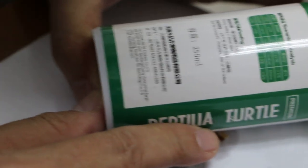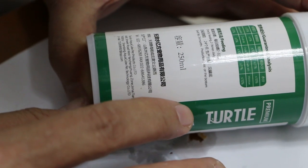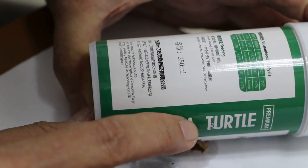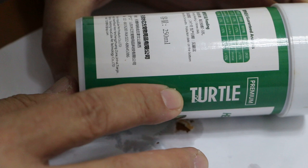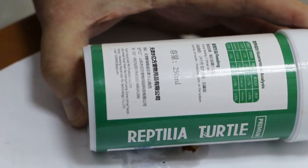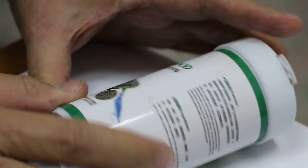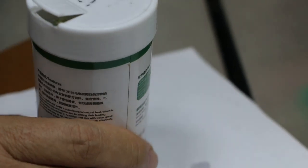Because there are many brands. Brands? No, I mean each one makes its own. This one is made somewhere in Shantung. Anyway, this brand is not very popular or very common in Singapore. So you need to buy another one? No, it's not that. Sometimes the quality may not be there.